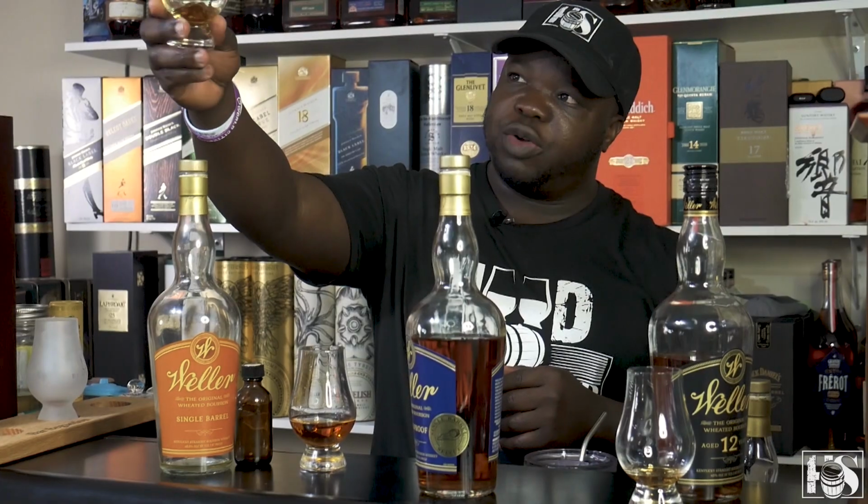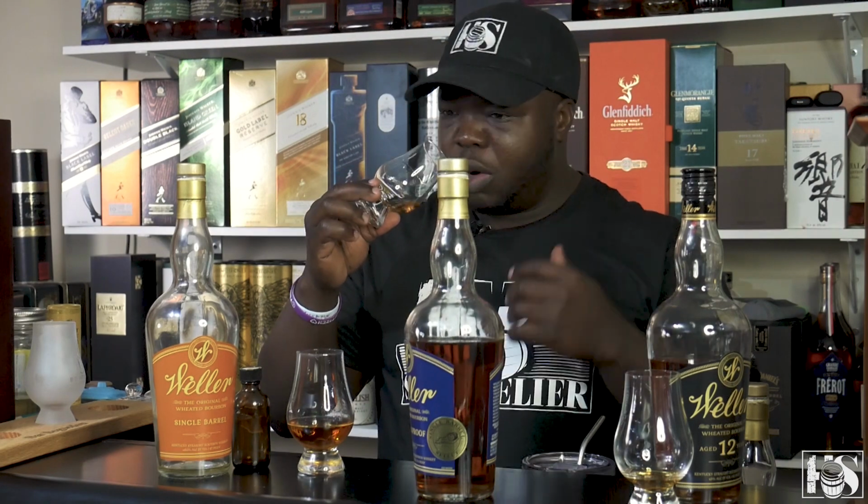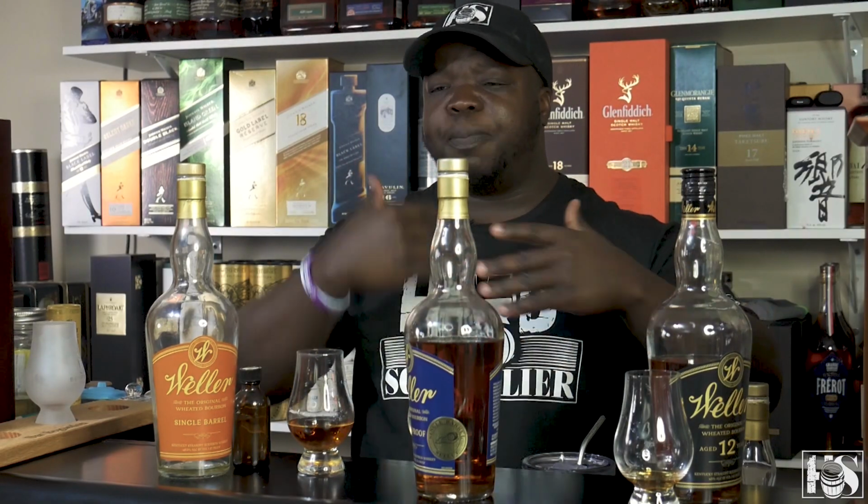Now you can see that if you look on the Weller Proof, it's 114. Weller Foolproof 114, serious legs on it, right? You let it sit. It had serious legs. Is foolproof. I mean, you expect all the best out of it. The nose is pungent. You get oak. You get everything that comes in. Flavor profile, amazing. You get that same Kentucky hug.